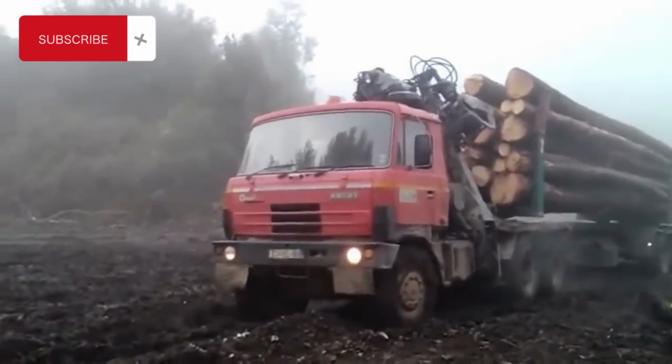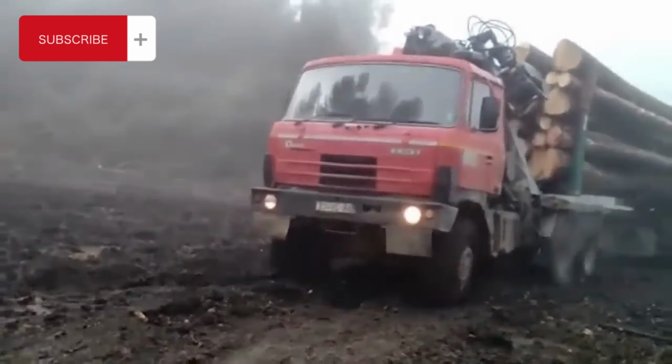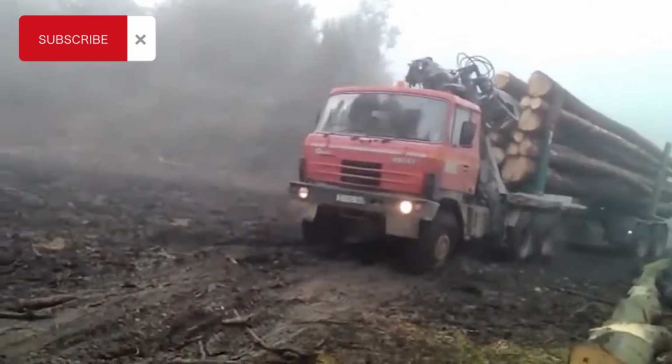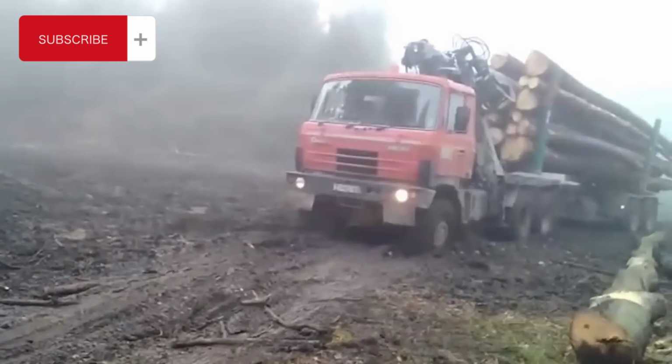This vehicle is having difficulty with slippery roads, partly due to the overload of wood, causing the rear of the vehicle to become heavier. In the big picture of wood transportation, facing uneven roads is always a challenge. Bad weather also greatly affects vehicle movement. He is still trying very hard to go through this road.